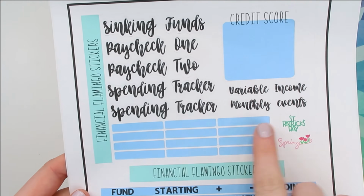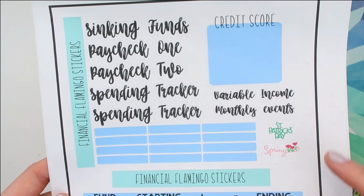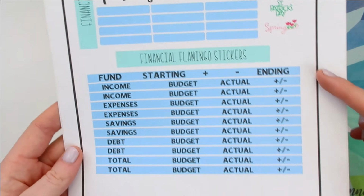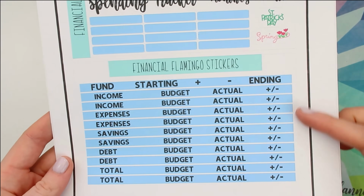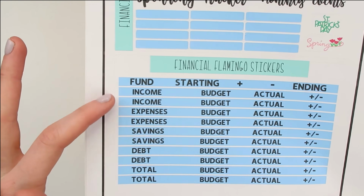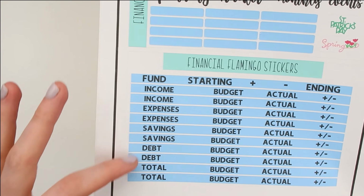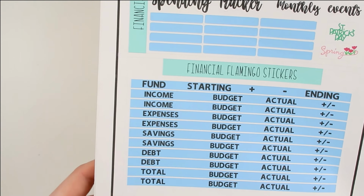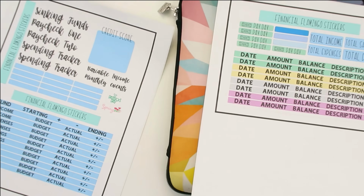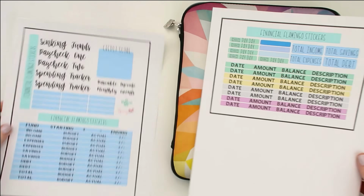Then I have the bill stickers, all of the normal ones, the holiday and a spring sticker, and then you can probably tell there are more stickers here. That's why the format has changed a little bit. I've added savings stickers, debt stickers, and then total budget stickers, and I will show you why. So let's go ahead, I'll zoom you out and show you the full March kit again.